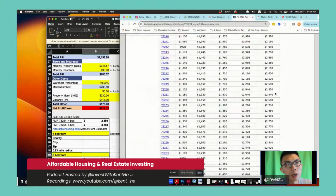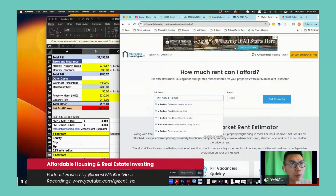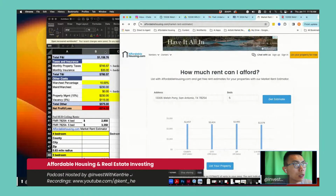So how we get the market rents is we go to affordablehousing.com. Go to the owner section, market rent estimator. We want to type in this address right here. Whoops, I forgot I lost a copy paste. Let me plug that right in here. Boom. And then this is a 5 bedroom. So we'll go look for the rents for the 5-bedroom.